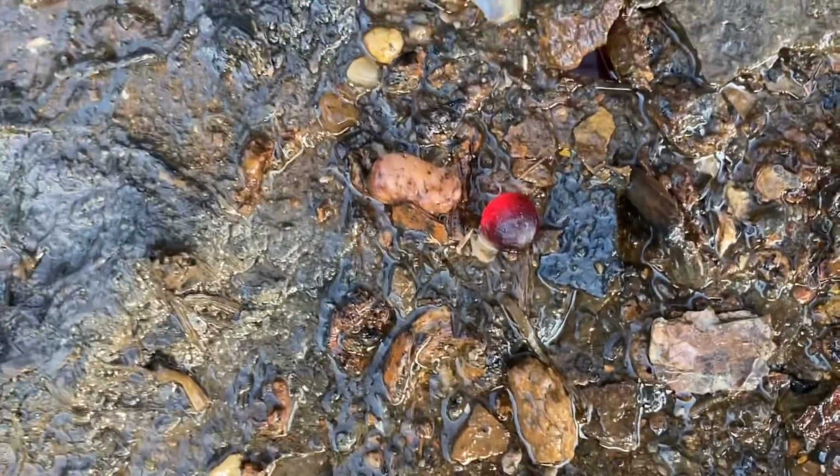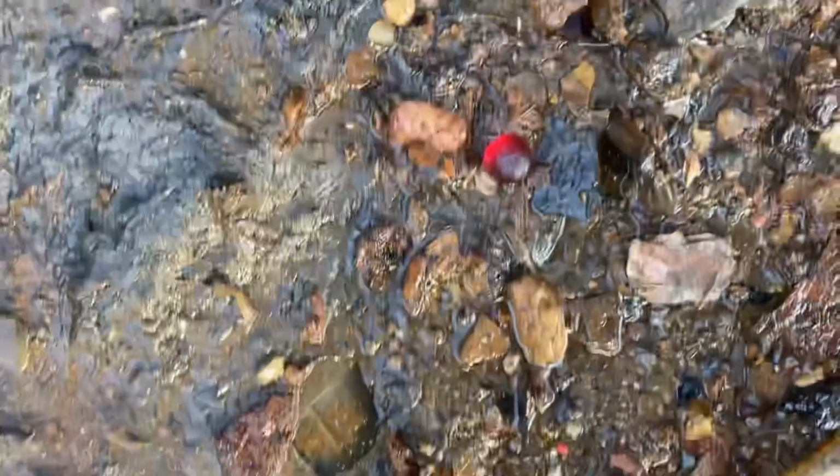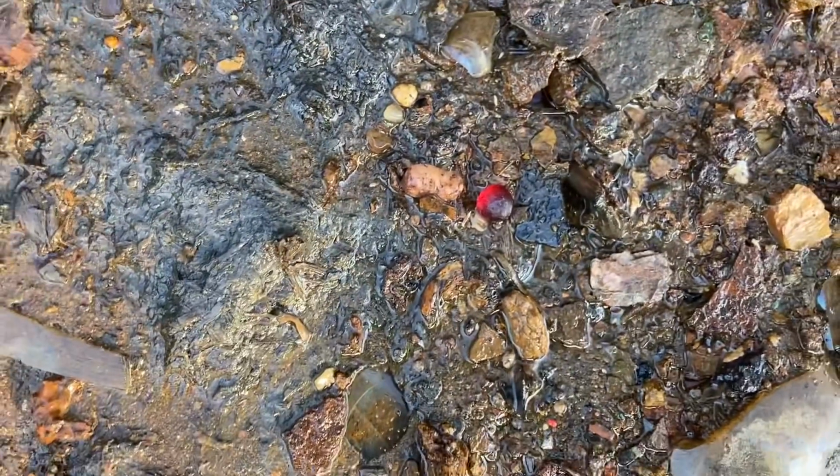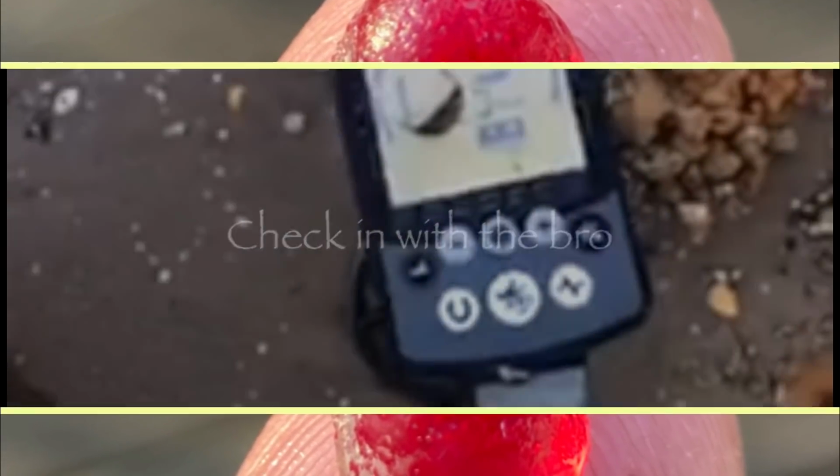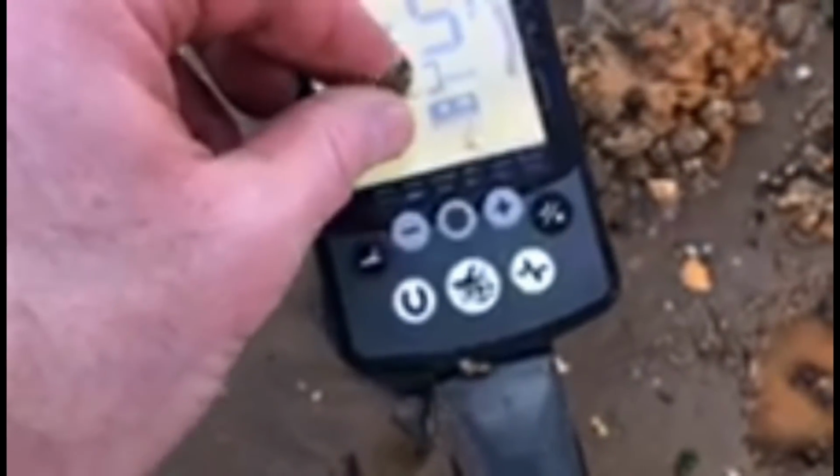Yeah, little gem. Grab that bad boy. Came up on land for a quick sec. Got a nice 16 signal. Unfortunately, either I did that or it was broken already. But there's a little signet ring. Nice size.